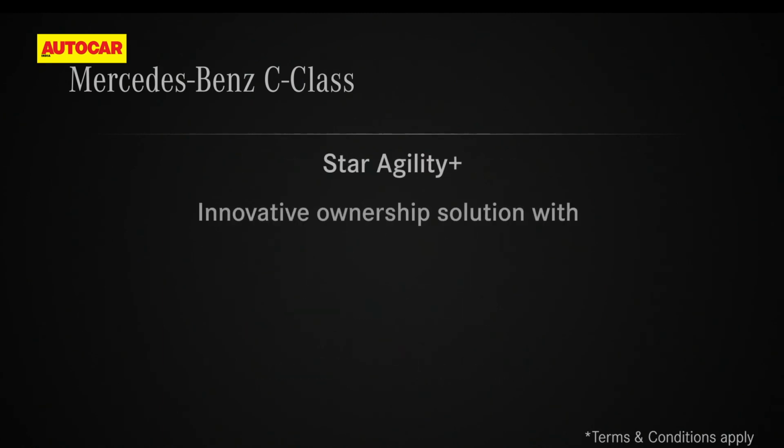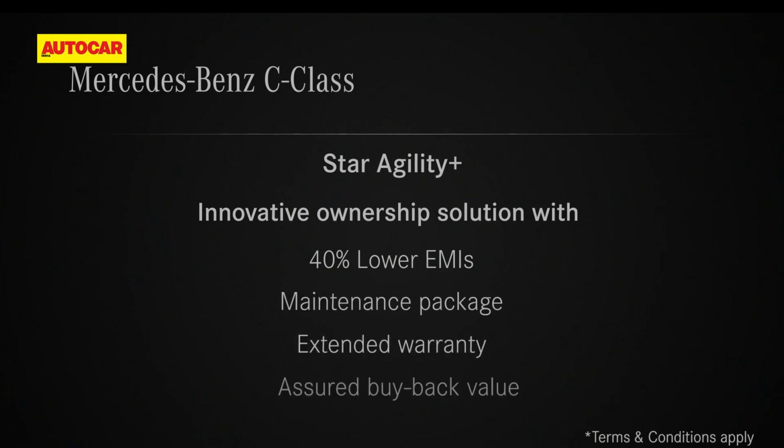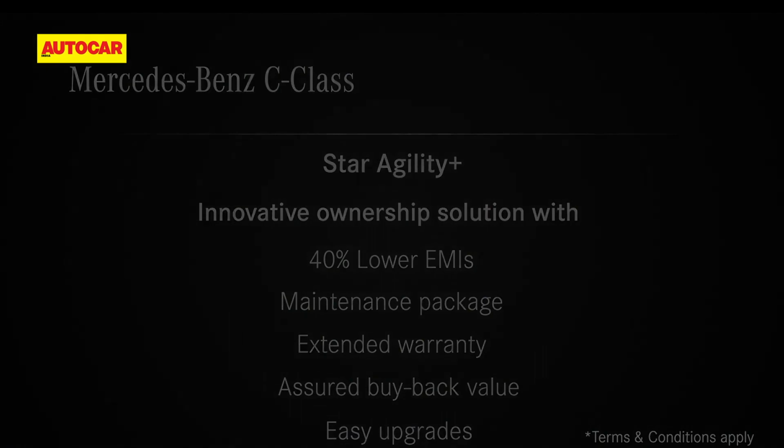Mercedes-Benz also offers the Star Agility Plus. It's an innovative ownership solution with 40% lower EMIs, maintenance packages, extended warranty, assured buyback value, and easy upgrades.